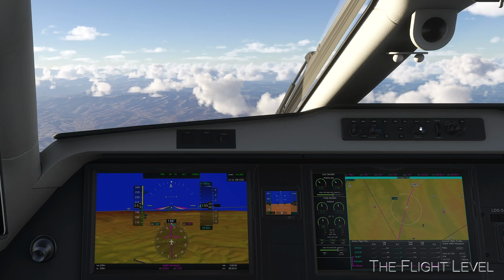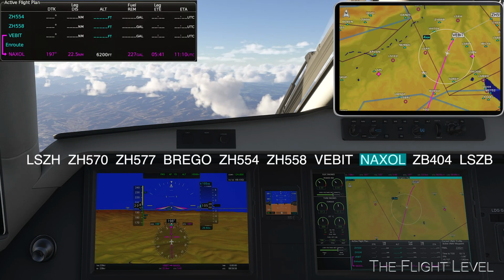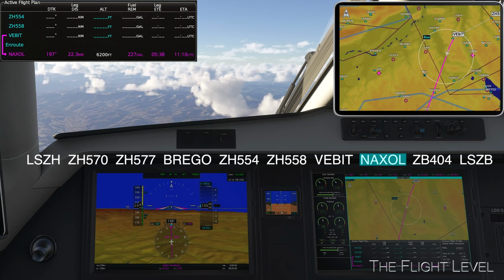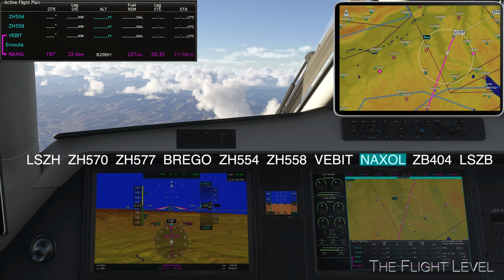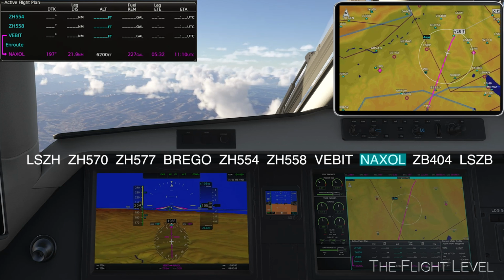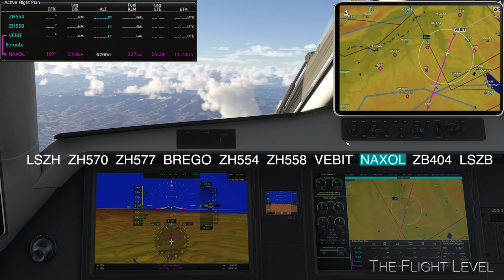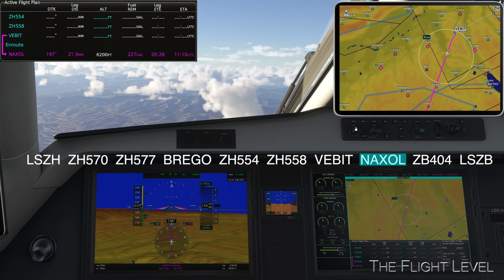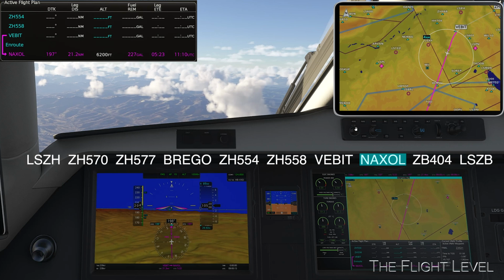Glinda, please recap our position where we left off in video number 2. We are on a 72 nautical mile flight from Zurich to Bern, Switzerland, in the cruise portion of the flight at 10,500 feet, direct to the Waypoint Naxol. Now arming the altitude to 6,200 feet in preparation for our descent.